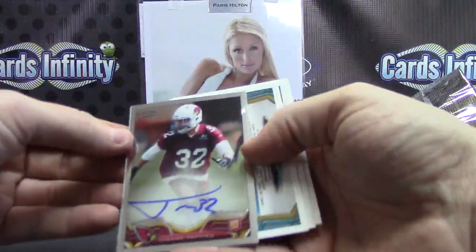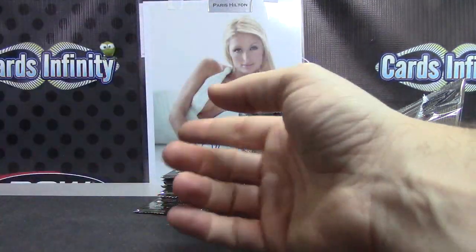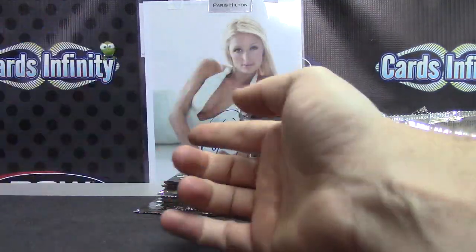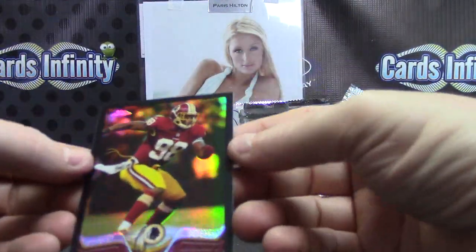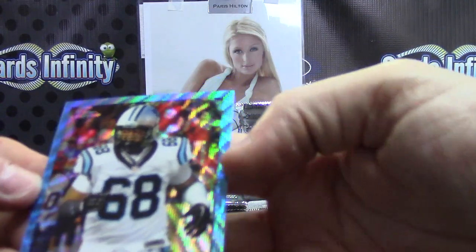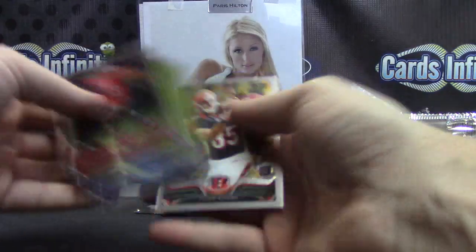Here's your autograph, Tyrann Mathieu. Honey Badger, dude. There we go. That one is numbered to 447. Andre Ellington. Doug Martin. Geno Smith, Giovani Bernard. A black is Brian Orakpo. There you go. Clay Matthews, refractor. Prism Blue, Kawann Short. Denard Robinson.